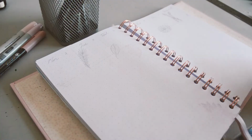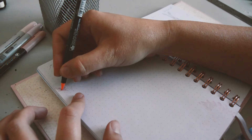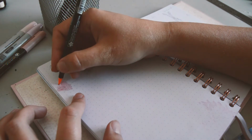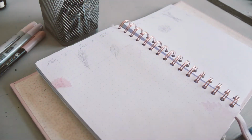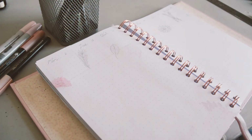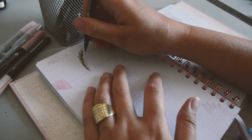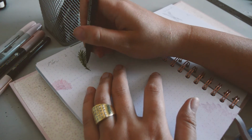So moving on to my weekly spreads, I just did one spread to show you guys what the theme and feel is that I went for this month. So you can see I still wrote my days at the top, where I did each day in a box and the weekend in one box. So the Saturday and Sunday will be in one box.